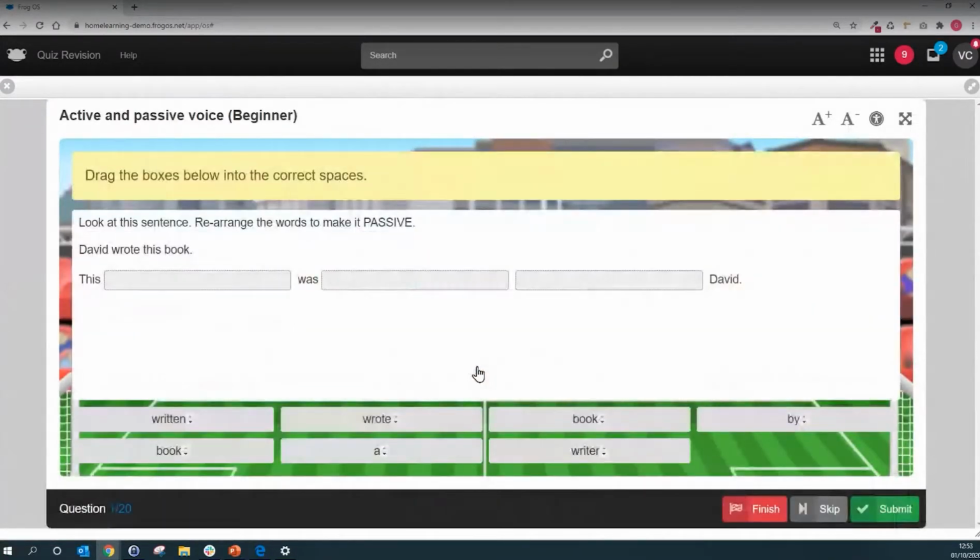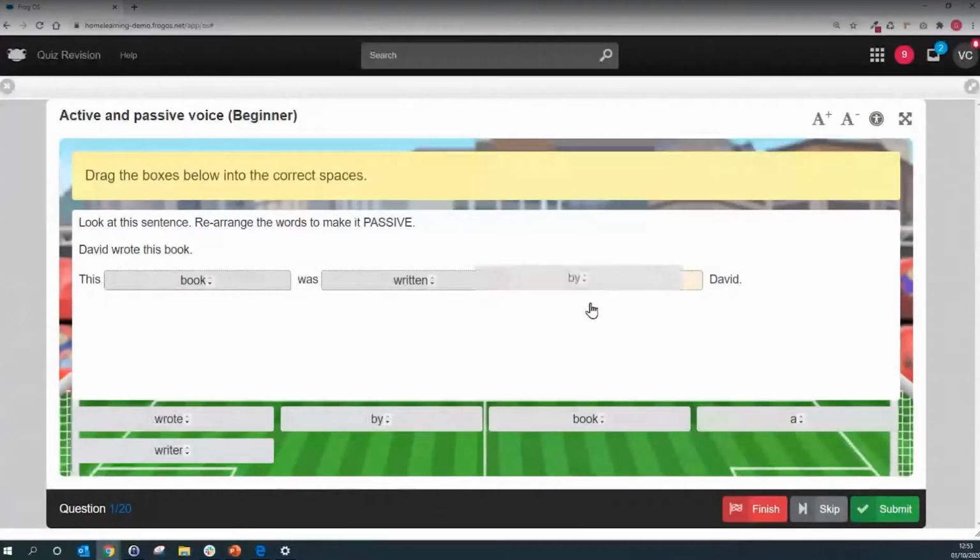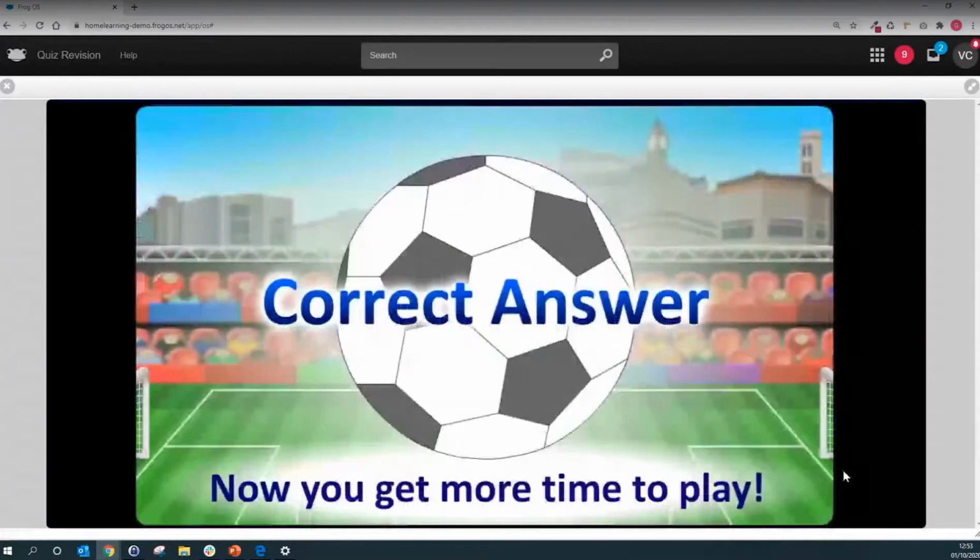And we start. Now, it's all very well that I've got that game, but I can't play that until I've answered some questions. How well I do on those questions will give me some power-ups potentially in the game. So let's see. Look at the sentence, rearrange the words to make it passive. This blank was blank, blank, David. I'm going to guess this book was written by David. Let's see if I've got that right. Great, and now I've got more time to play.